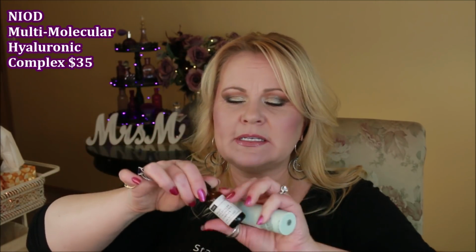The NIOD multi-molecular hyaluronic complex. This has something like 14 or 15 hyaluronic acids in it. And you guys know that hyaluronic acid holds 1,000% of its weight in water to your face or your skin, wherever you put it. I use it right underneath my eyes in a couple of drops. And then I'll put a moisturizer on top of it and it just works so good. This is pretty expensive for this little jar. I think this is 0.5 ounces, not even a whole ounce, but I just use like one drop on my fingers and it works so good. So I have repurchased that one several times.